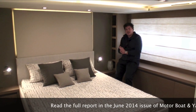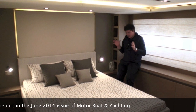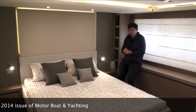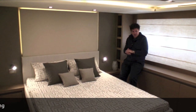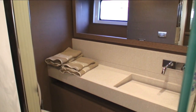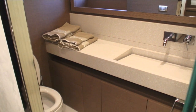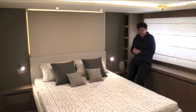The upshot of that fantastic cabin up on the main deck for the owner is that the guests get this wonderful midships cabin, usually reserved for owners on other boats, to themselves. So you get plenty of room around this large island berth, your own ensuite, your own walk-in wardrobe, and of course hull windows. I mean, it really is a lovely, lovely cabin.